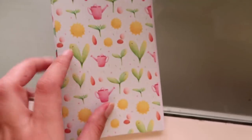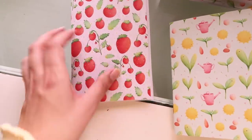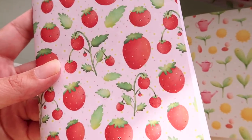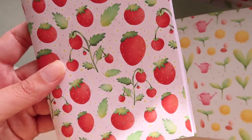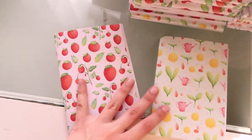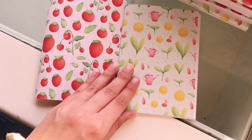I really, really like it. This one has an inside that's the same green as the outside, and it's super simple like this. And this is the strawberry one, where the background is a light pink, which I really, really like. And the inside is like this, which I love. And yeah, these are the new designs that are coming to the shop on Saturday the 17th.